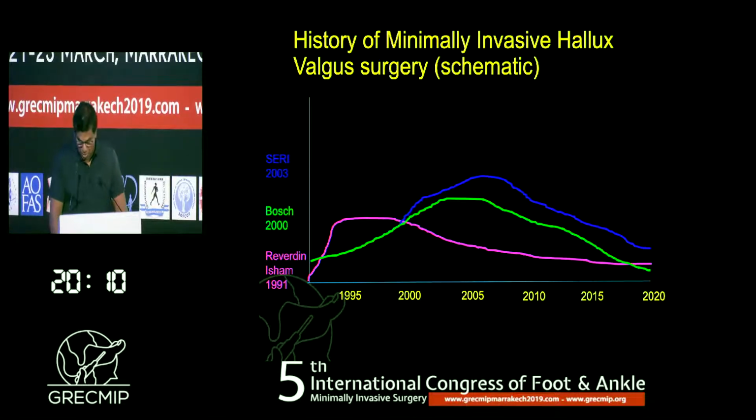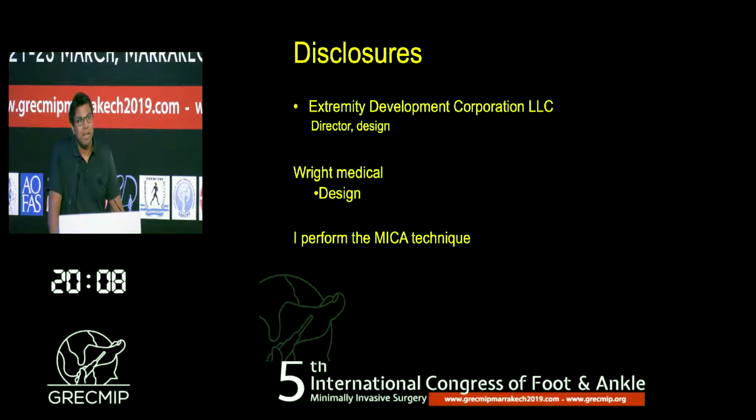I can't claim to know everything about the state of the art of Hallux Valgus surgery, but I've reviewed the literature, and not just on minimally invasive surgery, but also on open surgery, and also giving you some thoughts about how my practice has evolved. I'm not saying that's the state of the art, but perhaps there are some discussion points around that.